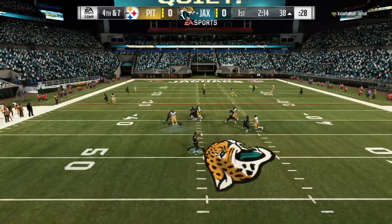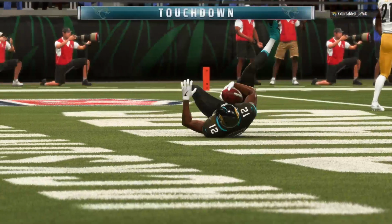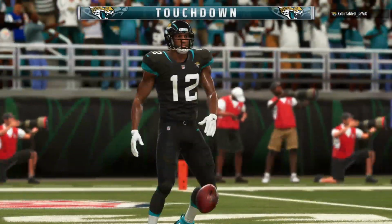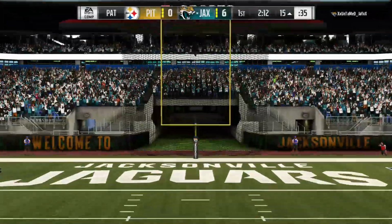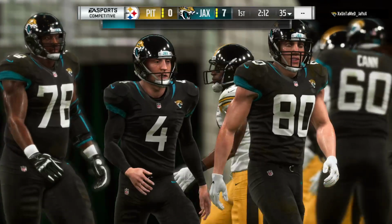Bortles going to go on 4th down. Trying to lay one up deep. And this is caught. And he takes it in. Touchdown, Jacksonville. In for the score. And the Jags have taken the early lead. Extra point tacked on by Lambeau. And it's now a 7-0 game.